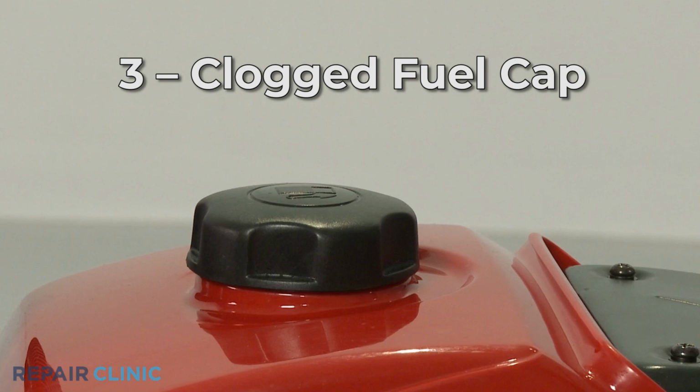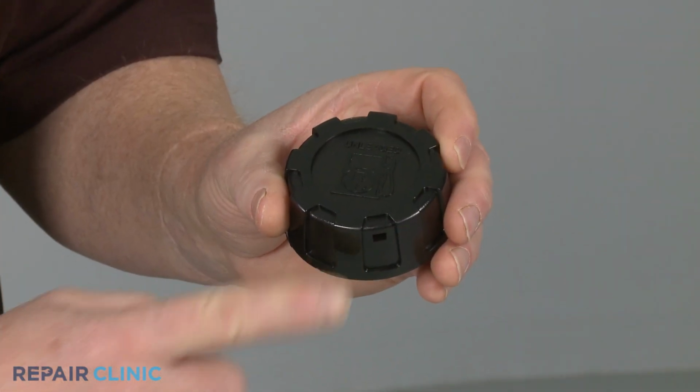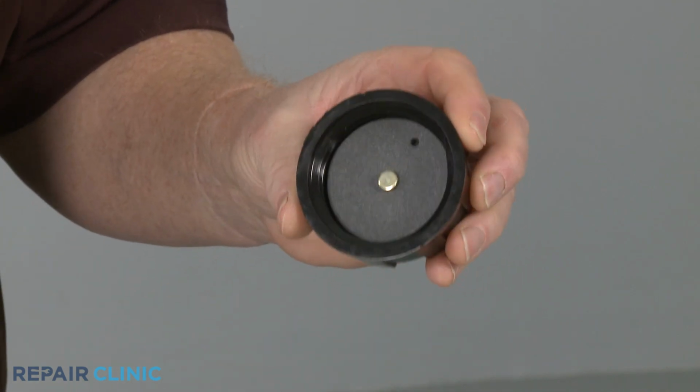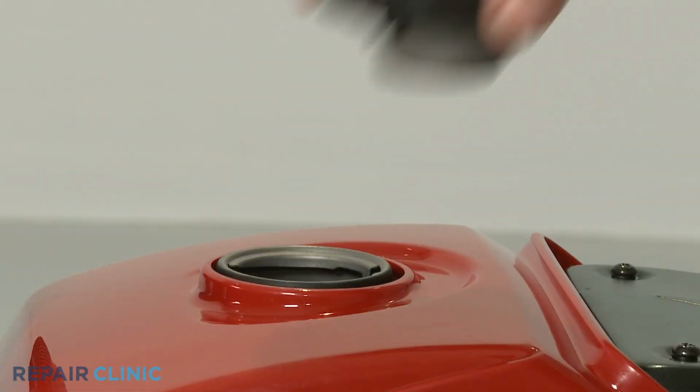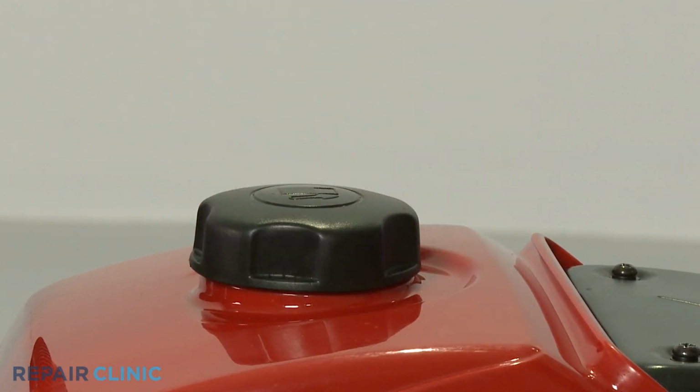To allow air into the tank, fuel caps will have small vent holes. If the holes are blocked, the tiller engine may not start. You can replace the fuel cap with a new one to solve this problem.